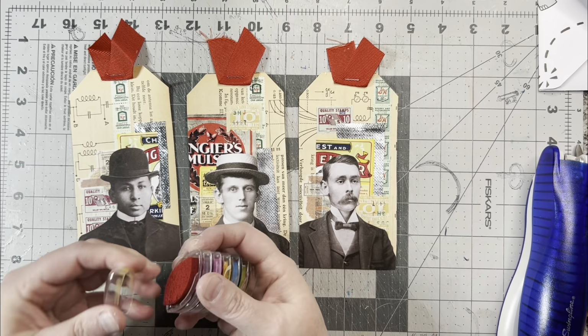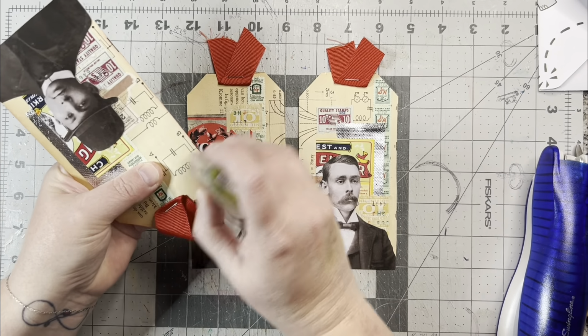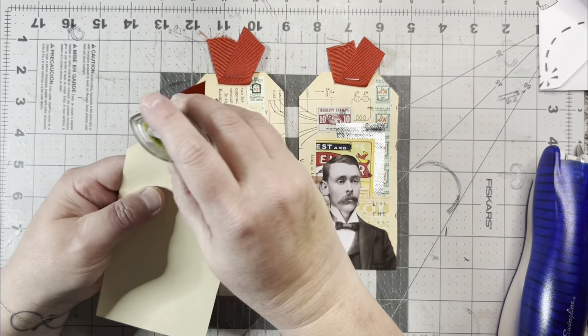I wonder if we hit them with some red ink. That kind of ties that red in together. The red ink's about dead, but you know, we just need a little bit. No clue what kind of journal this would go in, but for now, they're going to go in my stash. I'm building up my ephemera stash, or so far, my tag stash.